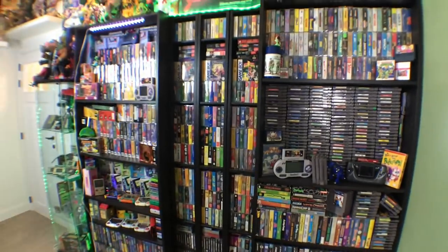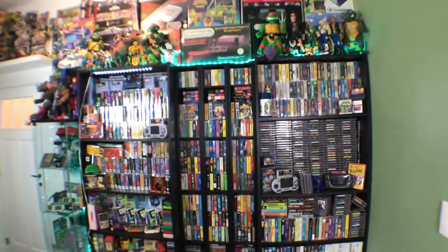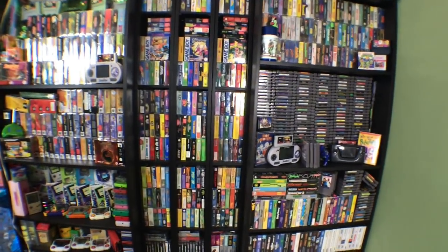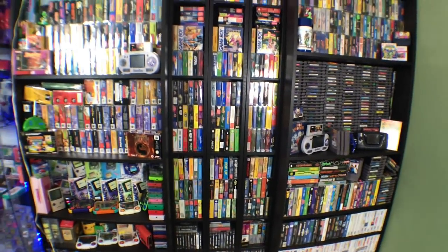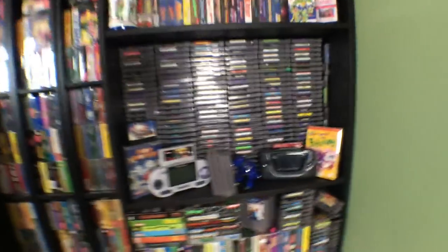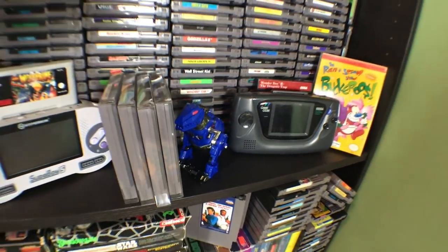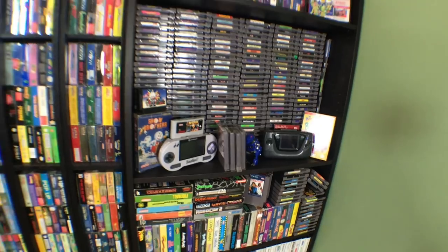Anyways, this is also the backdrop for most of my videos, and it changes a lot. I'll throw in stuff I like. I'll pop on stuff I like on display over here, like this little Grimlock figure, this G2 Grimlock Dinobot. He's been on the shelf for a while. Maybe he'll move, I don't know.